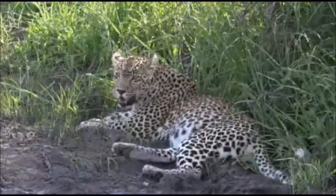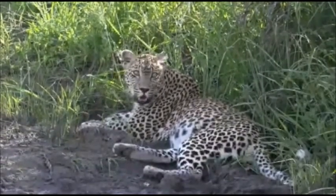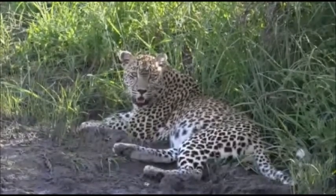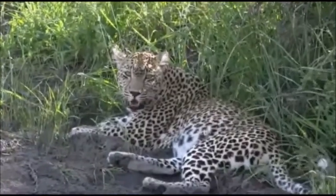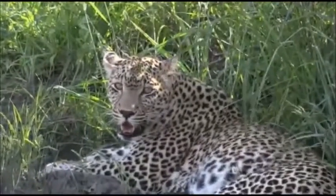And wouldn't it have been amazing had that warthog actually come into the waterhole right where she was sitting? It would have really triggered quite an interesting response. But yes, the cubs are around. They are well. They are good. We are going to try and see if we can catch up with them just now.